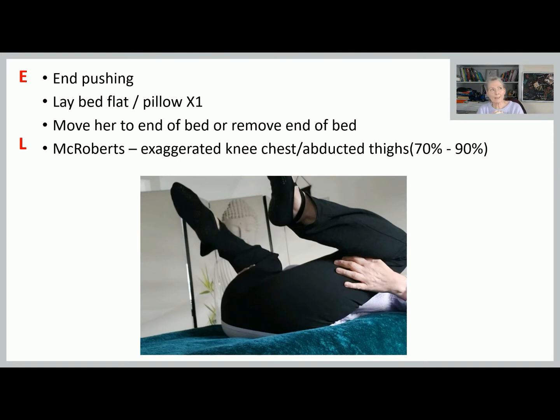What happens in some places is people will use McRoberts prophylactically, so they'll use it in anticipation of a shoulder dystocia. And really, I have mixed feelings on that, because you wouldn't know if that lady then had a shoulder dystocia and it was just resolved because you had her in McRoberts, or whether she never had one in the first place. And you need to think quite carefully, because it does affect future birth options. So, think carefully about using McRoberts prophylactically.